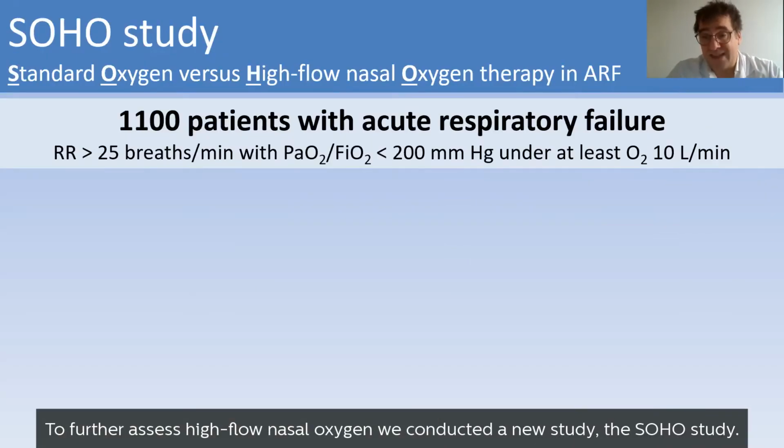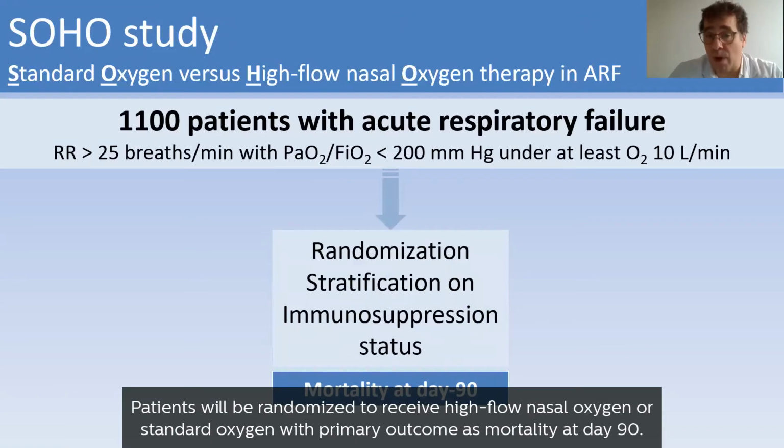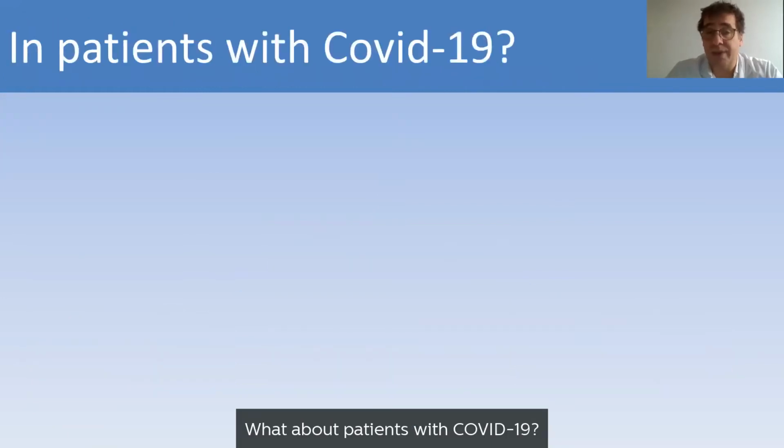To further assess high flow nasal oxygen, we are conducting a new study, the SOHO study. We plan to include more than 1,000 patients, all with acute respiratory failure. Patients will be randomized to receive high flow nasal oxygen or standard oxygen, with the primary outcome being mortality at day 90. What about patients with COVID?